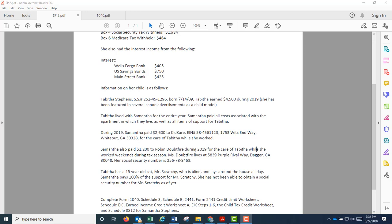Continuing on with sample problem number 2. We've established the income and the filing status. Now we talk about credits. Credits, which is fantastic. It's a direct reduction in the tax liability, the tax owed.